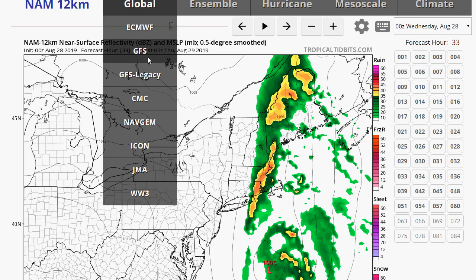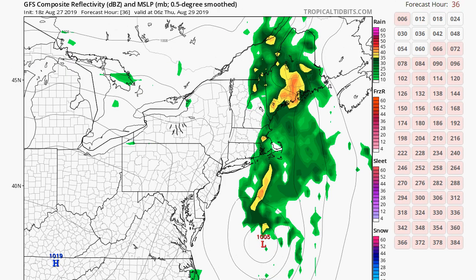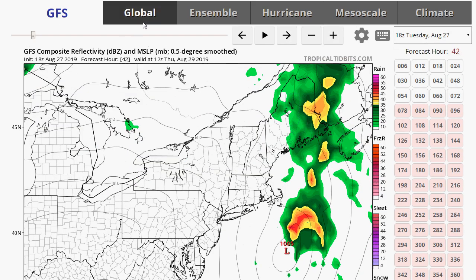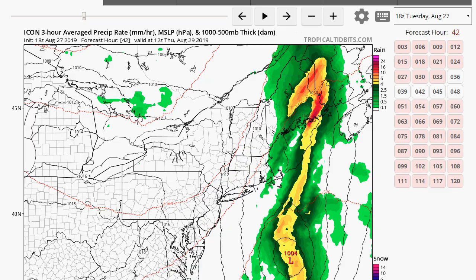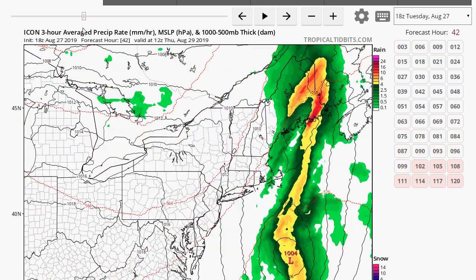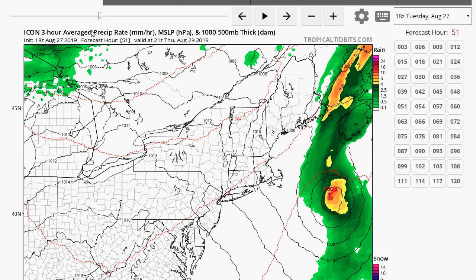Whereas the GFS seems to have it a little stronger, as you see there. Still not terribly strong. See, the isobars aren't that tight, so it's not a very strong system with a lot of wind. But the ICON seems to have a different idea and seems to strengthen it a little more. So this is going to bear watching, but I think it's going to be a weak system, but it does seem to be strengthening quite a bit looking at that satellite imagery. So I'm going to have to keep our eye on this.